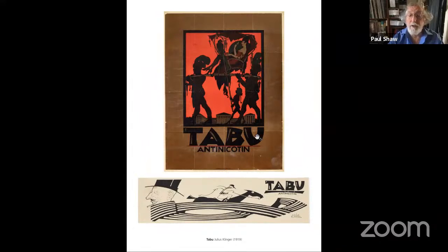Here's a heavier version of his Taboo lettering. It's a little closer to Koch's typeface, but once again, before the typeface. So Klinger was not influenced by the typeface. He's influenced by, I guess, this idea of primitivism, as you can see in the choice of his illustration content. And that's how Koch's typeface has often been interpreted, even though that was not Koch's intent.